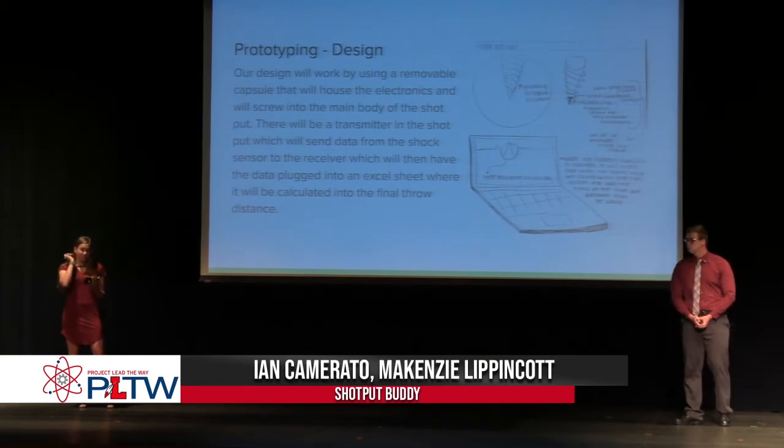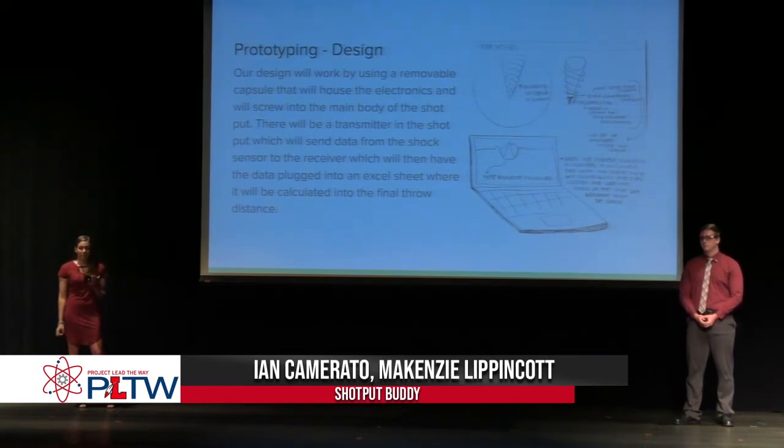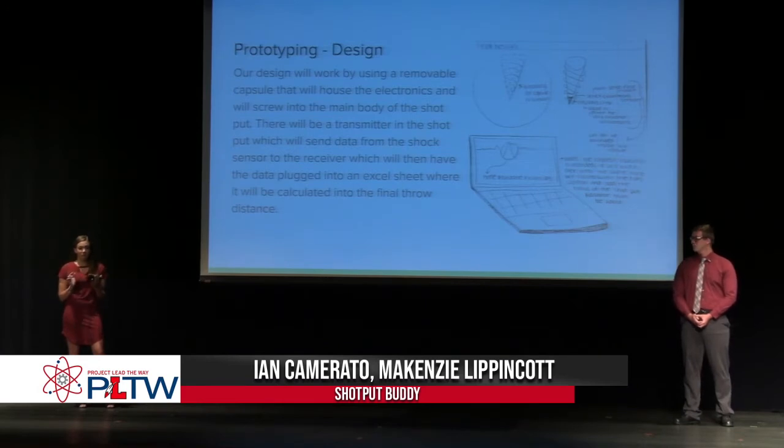For our prototyping design, we originally thought we would have a capsule that would insert into the shot put, and it would screw in, and it would communicate with the laptop to send the results of the throw over to it. We had some problems with this, just doing a capsule that would insert halfway through, because it would offset the balance of the weight of the shot put. So at some point we changed it so that we would bore a hole all the way through, and the capsule would screw in that way.